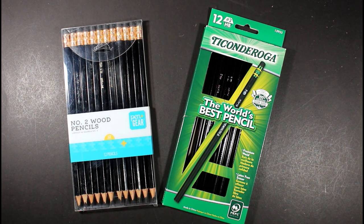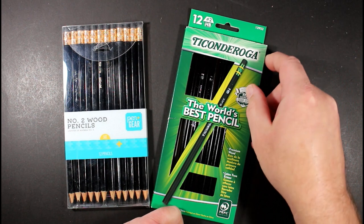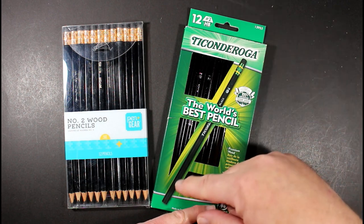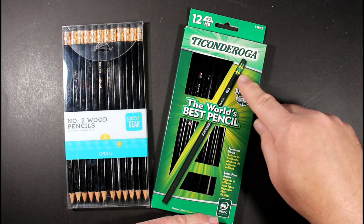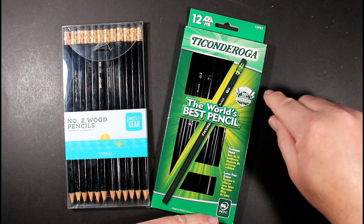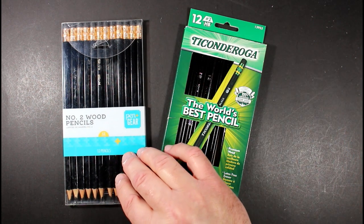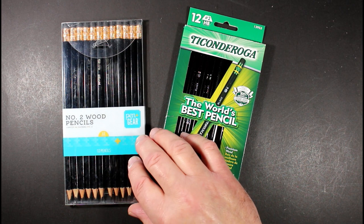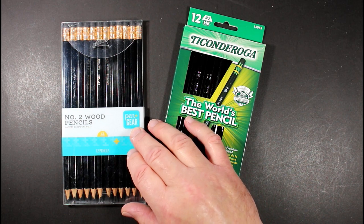So what I've got here is a 12-pack of Ticonderoga. This is the Ticonderoga Black, because the pencil is painted black. And it's, for the most part, identical from this to the standard Ticonderoga, other than the paint job on the outside. And comes in a pack of 12. And then also, here is the Pen+Gear 12-pack of their pencils in black.